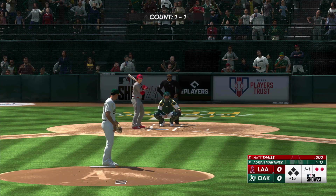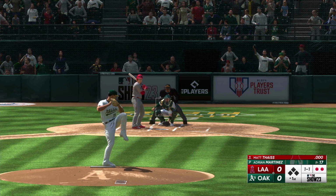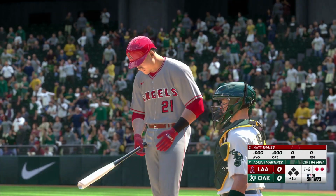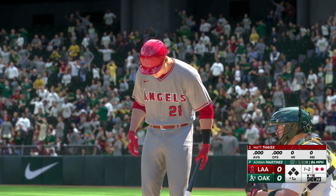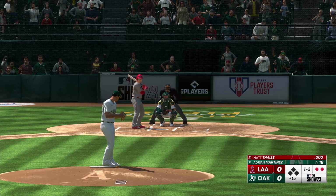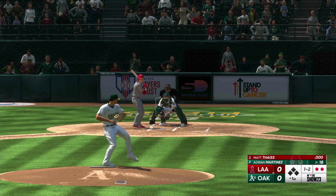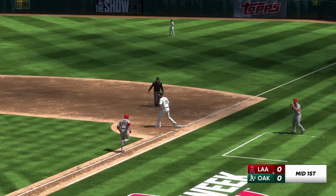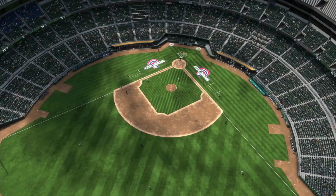Matt Thaiss comes up to hit here. He's a catcher by trade, but the DH here in this one. 1-1 now. And strike two. The 1-2. Comebacker to the mound. Tosses to first. That ends the frame. Angels nothing. A's coming to bat.